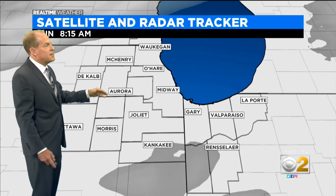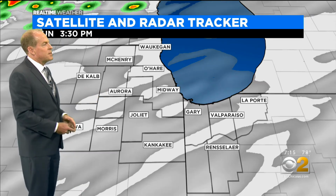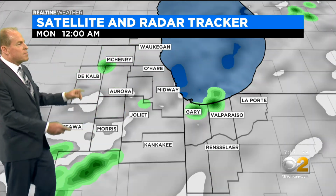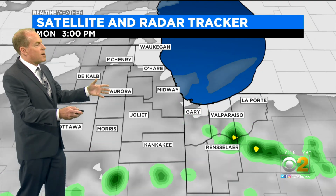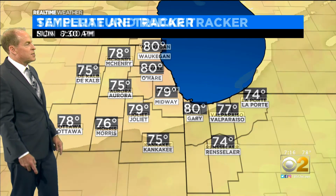So starting off dry, but sticky this morning. Our real-time satellite radar tracker shows the clouds popping up a bit this afternoon. We'll mix in some. Maybe 3 or 4 o'clock could see that hit or miss shower thunderstorm, but a better chance around midnight through about 6 or 7 o'clock tomorrow morning. And then things hopefully start to dry out a little bit tomorrow afternoon. The dew points start to drop.